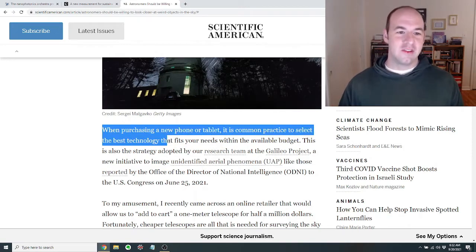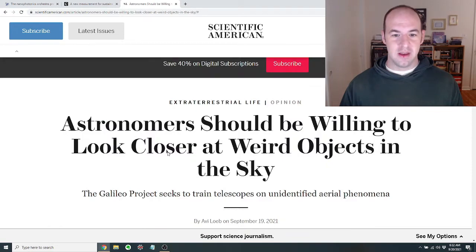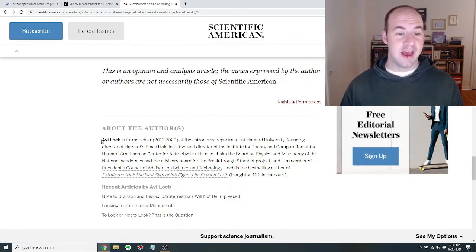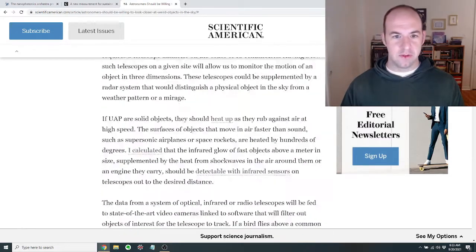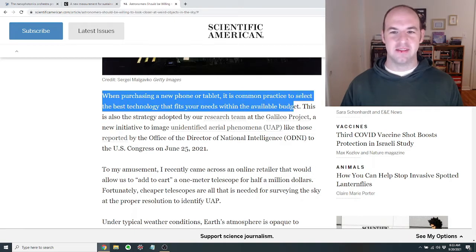So it starts off, and this article I want to point out is by someone who is, let's see, who's it by? Okay, so the article is by Avi Loeb, who's the former chair of the astronomy department at Harvard University. So he knows whereof he speaks. He says, when purchasing a new phone or tablet, it's a common practice to select the best technology that fits your needs within the available budget.